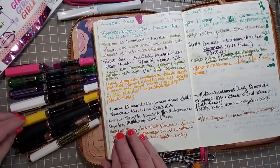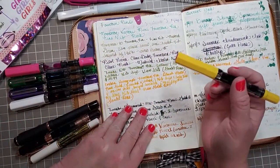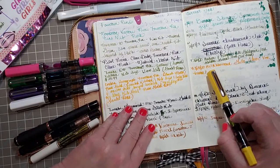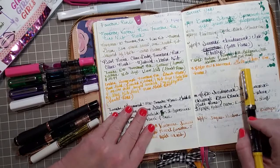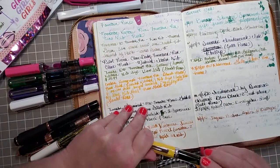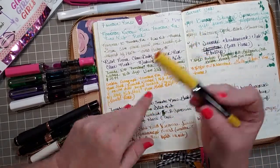Okay, next I have a TWSBI Eco fountain pen in yellow, special edition, nib size 1.1mm stub, from Goulet Pens, and I inked up on Tuesday, March 26th, 2020, with Rohrer & Klingner Alt-Goldgrün, which is Old Green, 50ml, and I got this from JetPens. Beautiful. This ink is stunning.